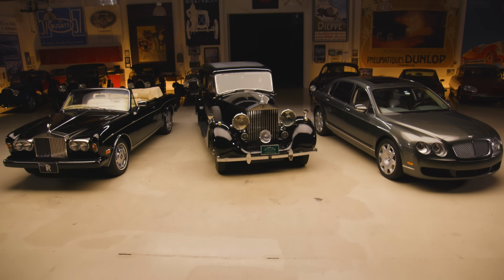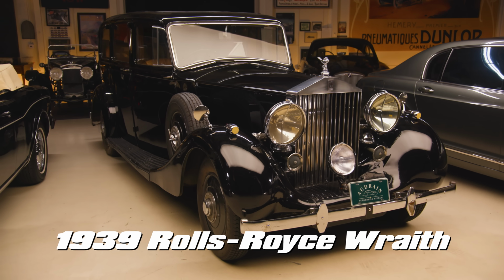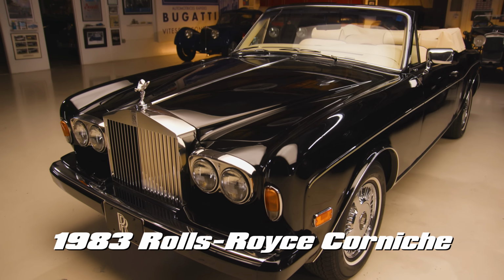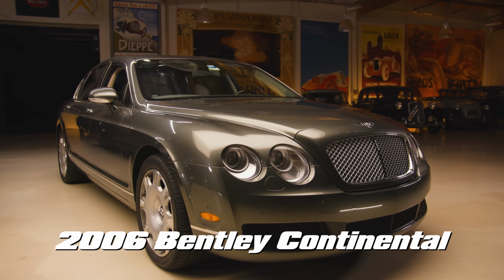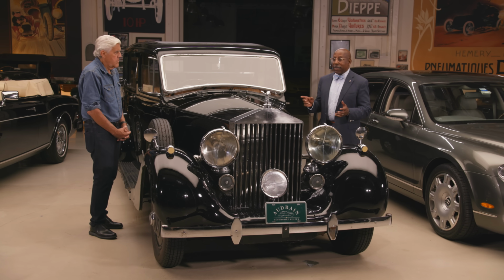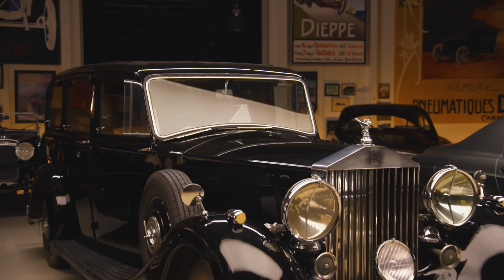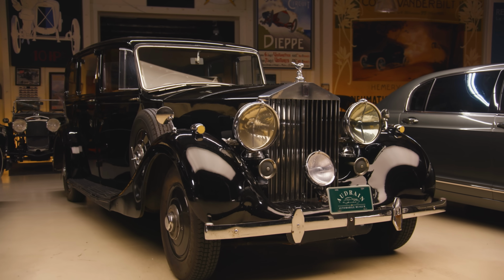Okay, so let's review what we have here today in Look Rich for Cheap. We've got a 1939 Rolls-Royce Wraith, a 1983 Rolls-Royce Corniche Convertible, and a 2006 Bentley Continental Flying Spur. Which is your guess, and it is a guess, which has gained the most value in the last 5 years? Well, you have to take condition of the car. If this thing was a beautiful Rolls-Royce 100-point Pebble Beach restoration, obviously it would be worth 3 times what it is now.